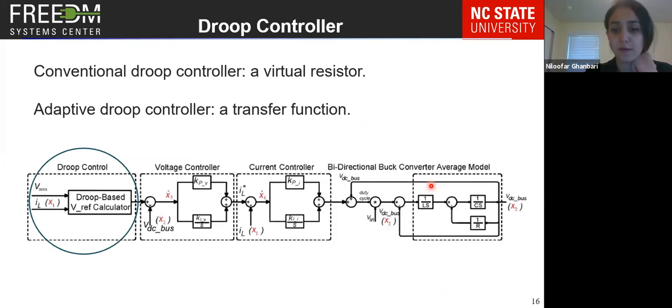Here is the block diagram of the controllers and the hierarchical platform. We have the bidirectional buck converter here, and then we have a current controller and a voltage controller as the inner control loops. They are here for ensuring the stability of the system, and here you can see that they are considered as PI controllers.